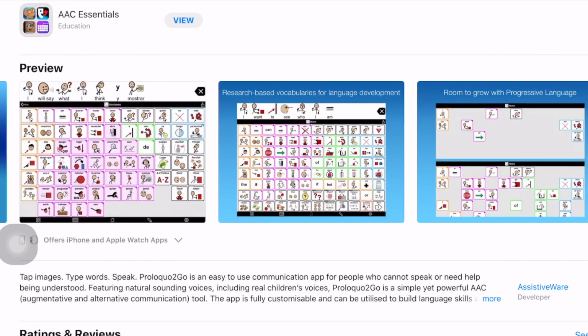Okay guys, so what I'm going to do is I have my iPad here, and I'm going to record the screen so I can show you the apps that I'm talking about in the App Store so you can see for yourself. Okay, so the first one we're looking at here is Proloquo2Go.